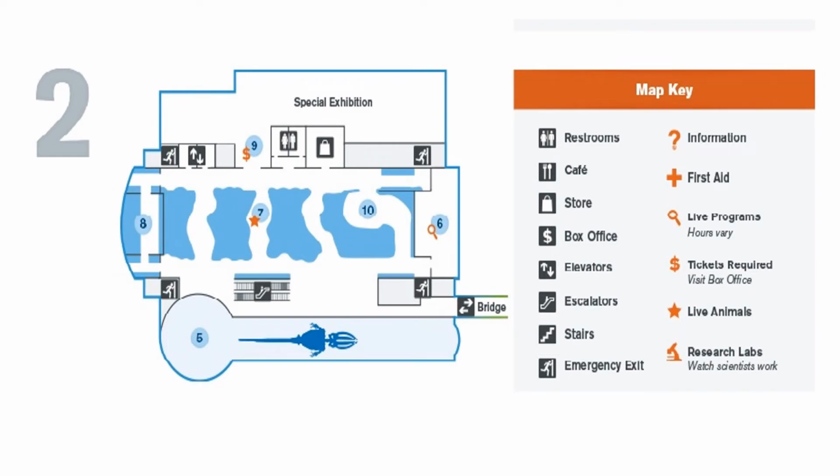Next, we're going to visit the second floor. This is where we get to learn about different animals and plants that live in the different regions of North Carolina.